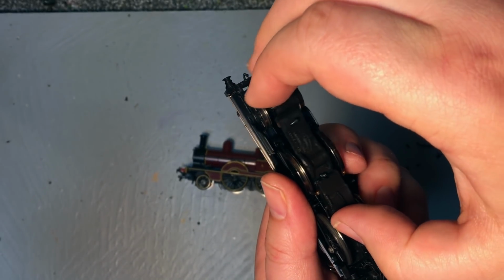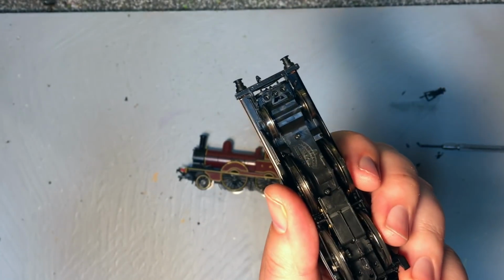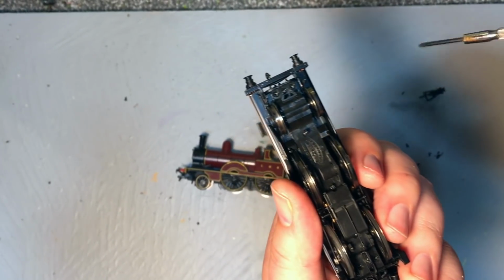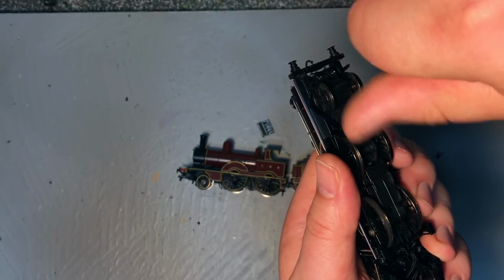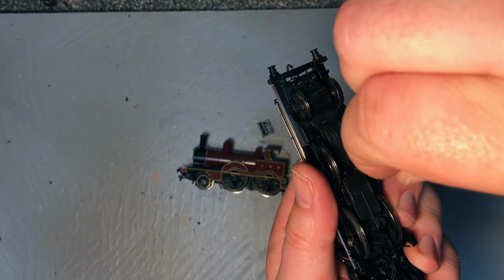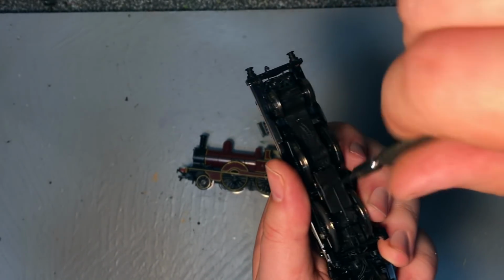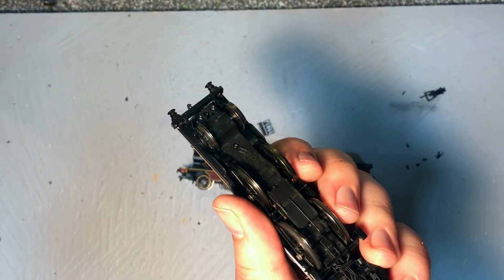Just taking a little bit of care to make sure that these pickups are all lining up properly. Push that down and then retighten all the screws. They don't need over torquing, but just keep doing that until they're all back in place.